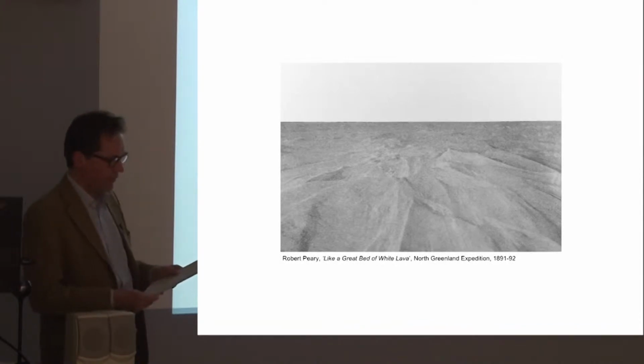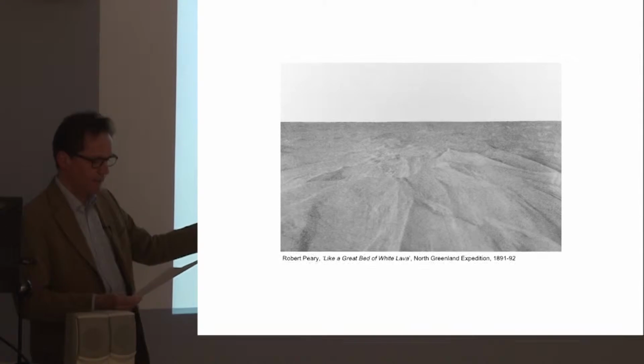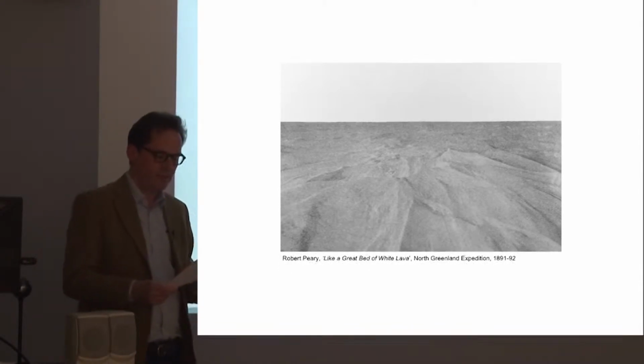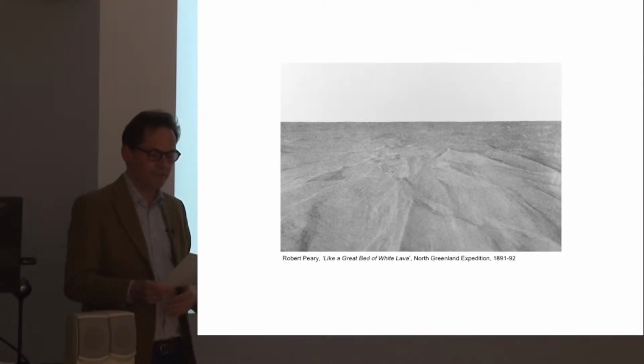Even more pronounced, however, was Peary's photograph like a great bed of white lava, which appears to be the first photographic image to focus specifically on the ice sheet surface without any characters or explorers in the frame, or even traces of their traverses. What this image captures is a topography of absence. As such, it corresponds to an aesthetic that might best be described as the unknowing precursor of a sort of modernist abstraction.